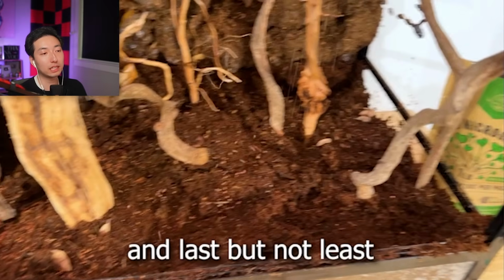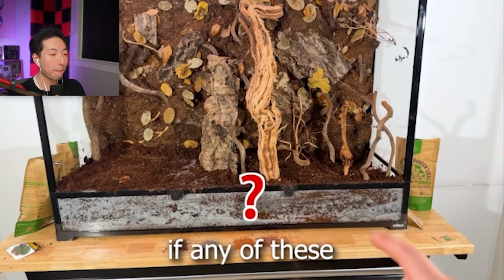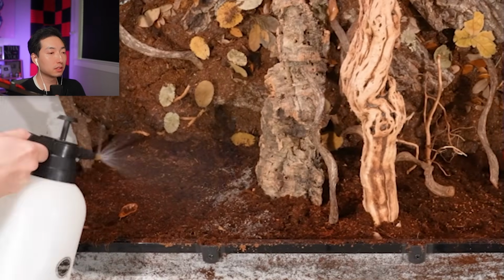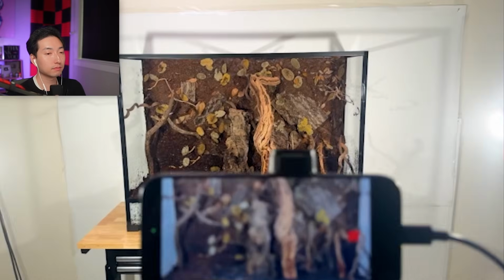And radish seeds on the right. Honestly, I have no clue if any of these are even gonna grow at all. I guess there's only one way to find out. So I quickly sprayed down each of the seeds because, of course, seeds need to be wet to sprout. And I left my time-lapse camera recording so I could see what would happen.